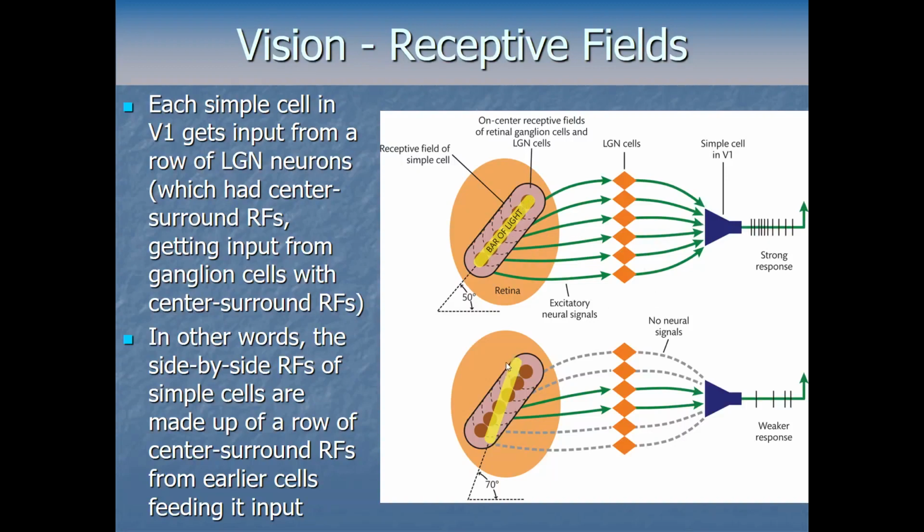But if the line of light, the edge we're looking at, is the wrong angle, then it's going to turn on maybe a couple of these ganglion cells quite a bit by hitting a lot of their center. But these other ones that this V1 cell is watching via the LGN cells aren't really going off very much, which means the LGN cells aren't really going off very much. Just these middle two, which means this V1 cell won't go off as much. It's not going to say, hey, I detected a line at my angle that I look for. It's not going to fire a lot. Whereas up here, it's saying, yep, I found a 50-degree angle line.